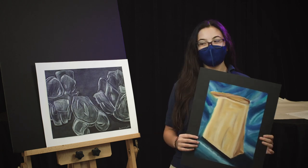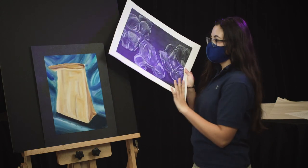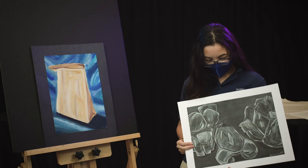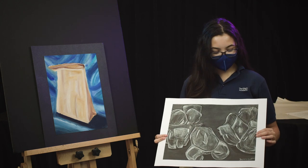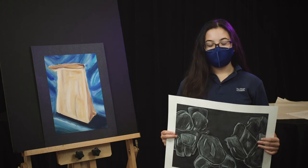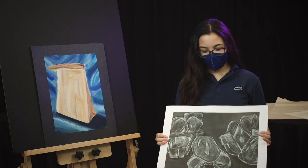And then the second one I have is my popcorn drawing. This is also one of my favorites. I liked it because this was like the first white colored pencil drawing I did, and it was really pretty and it was really fun making it.